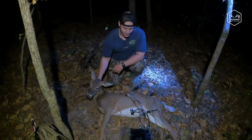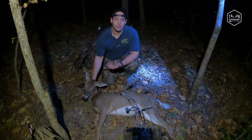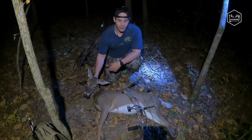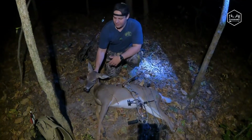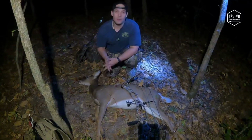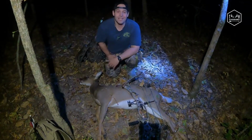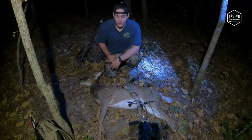Guys, that was an awesome hunt. Just from the very beginning, as soon as I walked in, I found the 2 oak trees that were feeder trees. There was poop, there was sign everywhere. I had a rub to my right about 10 yards. Everything with this hunt was just awesome. It worked out perfectly. As I was climbing into the stand, there was this wide 10-pointer chasing this doe.